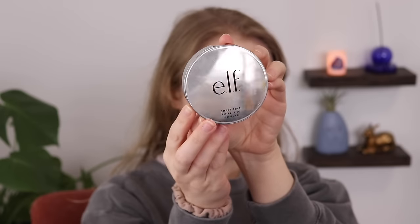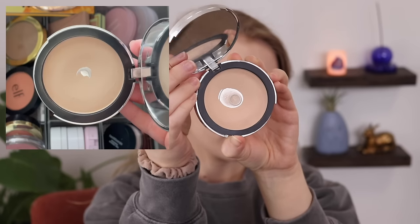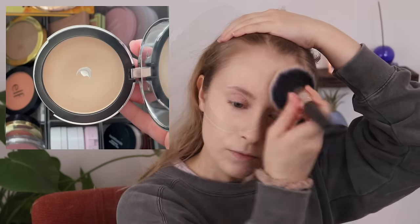So getting into some of the other products, I also had the e.l.f. Sheer Tint Finishing Powder in my makeup basket. Wearing this today on the face. You can see I've expanded the pan on this a lot since I rolled it in 2 weeks ago. I have found with this, I really, really like this powder, but I do find that it does cause my foundation to go about a half a shade darker. I think just because the shade itself is ever so slightly too dark for me. And this is the lightest shade that it comes in. It's the shade Fair / Light.